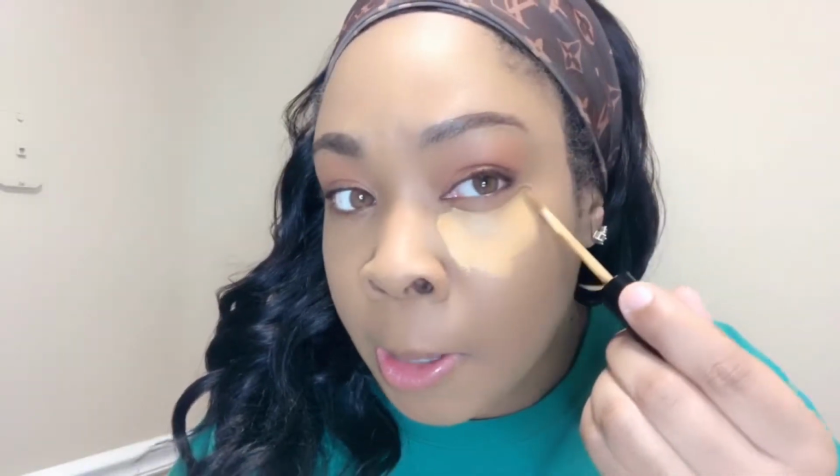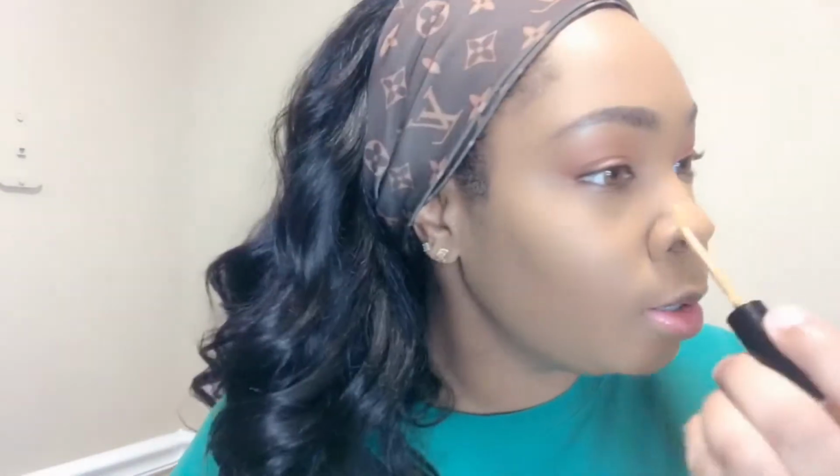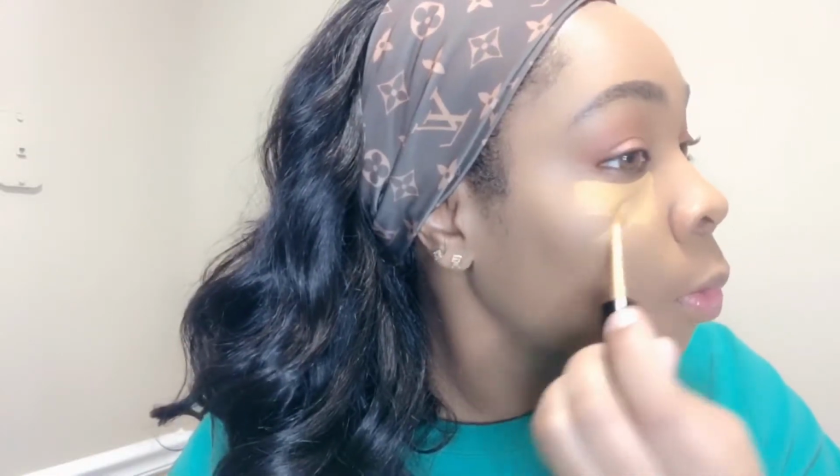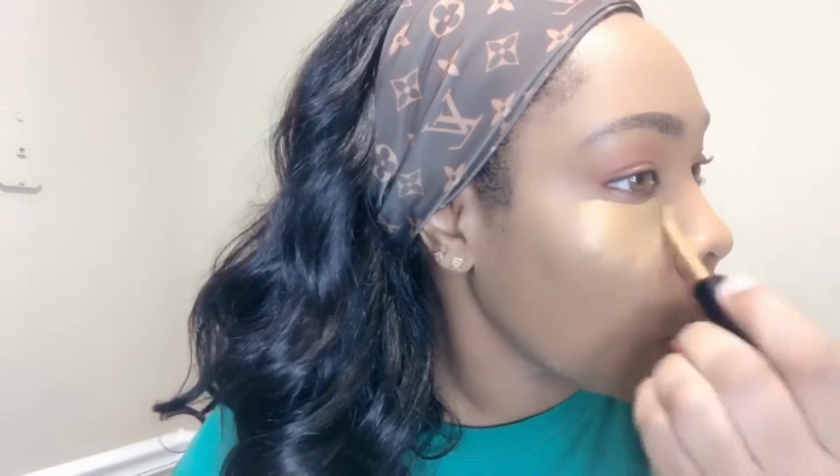I just wanted to do this look today for you all because, like I said, I know that money is tight for a lot of people, and we always like to look good, but we definitely don't want to spend the money. Or sometimes we don't have the money. Whatever your situation. So I like this concealer. It is creamy.